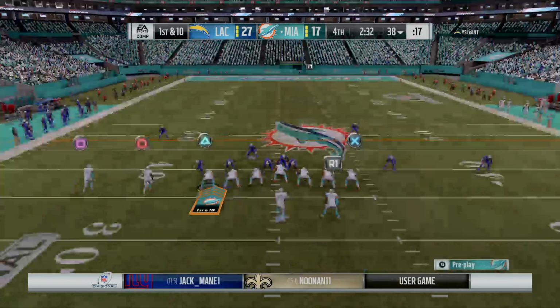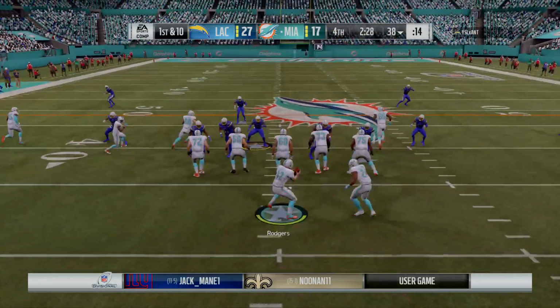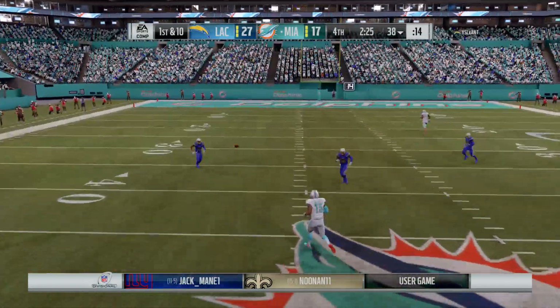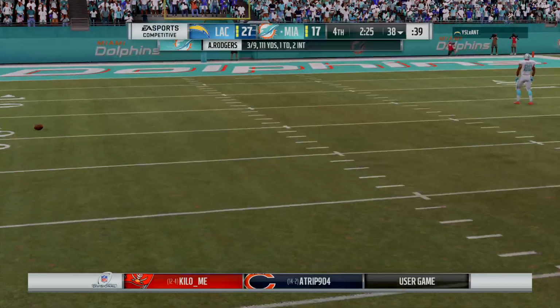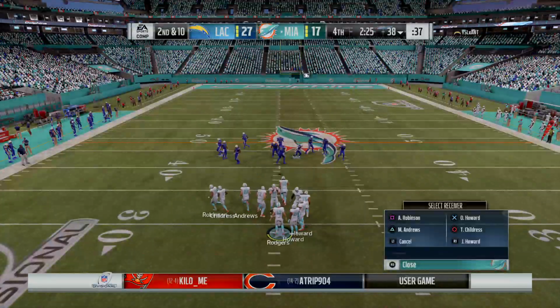Green 18. They go play action here on 1st down. Escaping the pressure right. And his throw is incomplete. Allen Robinson, the intended receiver. That'll bring up 2nd down.